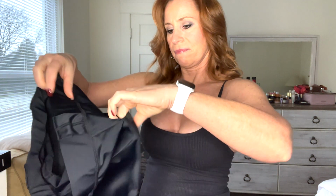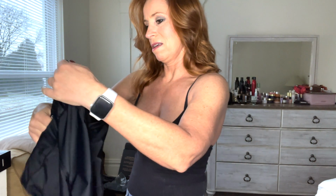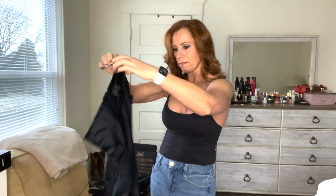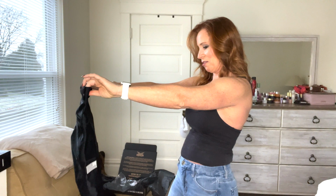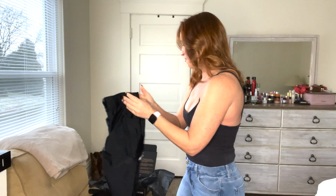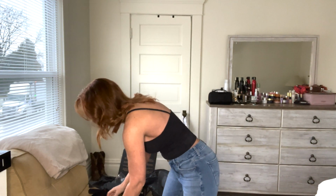Like, I don't know, we're gonna see if I can actually put my pistol in there. I didn't think that I could, but based on this material, I might actually be able to. But it's got the belt loops also, so I can put my belt with it. And yeah, so I'm gonna try these on. But before I do, I wanna just kind of give a comparison.